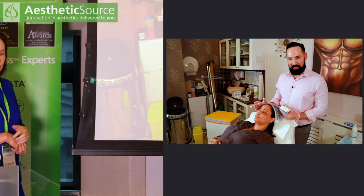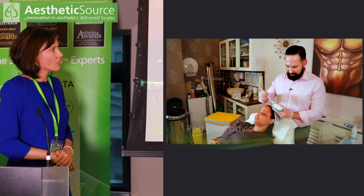Okay, so this is the end of our peeling procedure. The reason why I have stopped at frosting points and frosting clouds is that we know with frosting points the peel has gone to the basal layer, and when we see frosting clouds we know that the peel has actually penetrated just below the basal layer, which is called the Grenz zone. And for someone with pigmentation like melasma, I would not want to go any deeper than that.